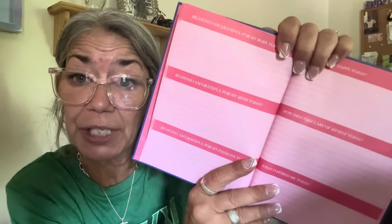I found these. I had to buy every single one because I'm into these type of journals. A journal to help you grow. I love that. And when you open it, it prompts you. It says a doodle page. My top 3 goals. How can I turn my dreams into plans? Love that. Next page says, reasons I am grateful for my body today. I love that. And it asks those questions over and over again. So this would be a great daily journal for ourselves and our preteens. You can always look back at it and you can see your growth.